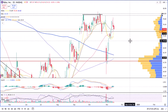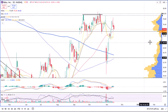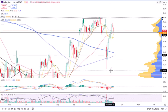And then lastly for today's video, we have ROKU. ROKU absolutely looking pretty terrible. So you had the massive breakdown on earnings, hit this higher low, and then bounced back into this consolidation range through some wicks, and now we're selling. Yesterday was only 1.18% down, momentum stepping to bearish.